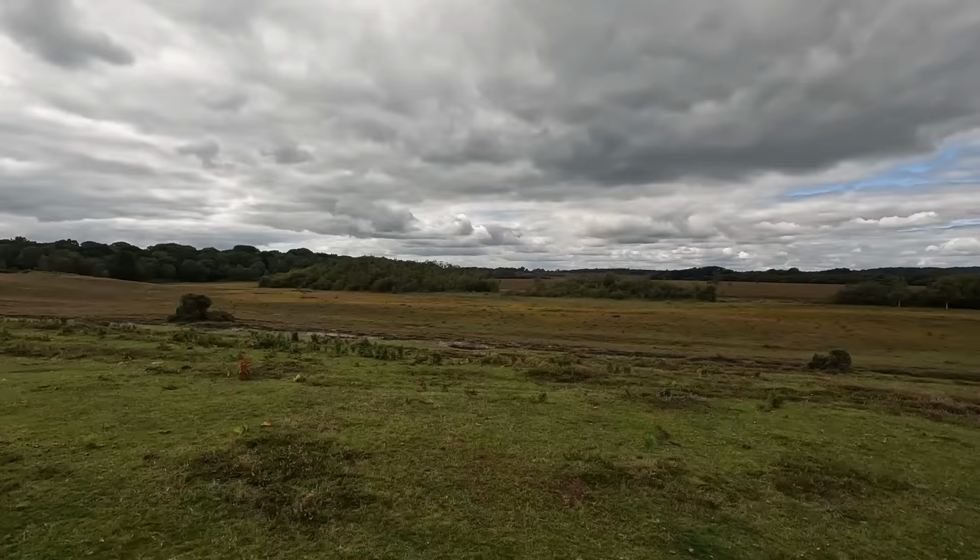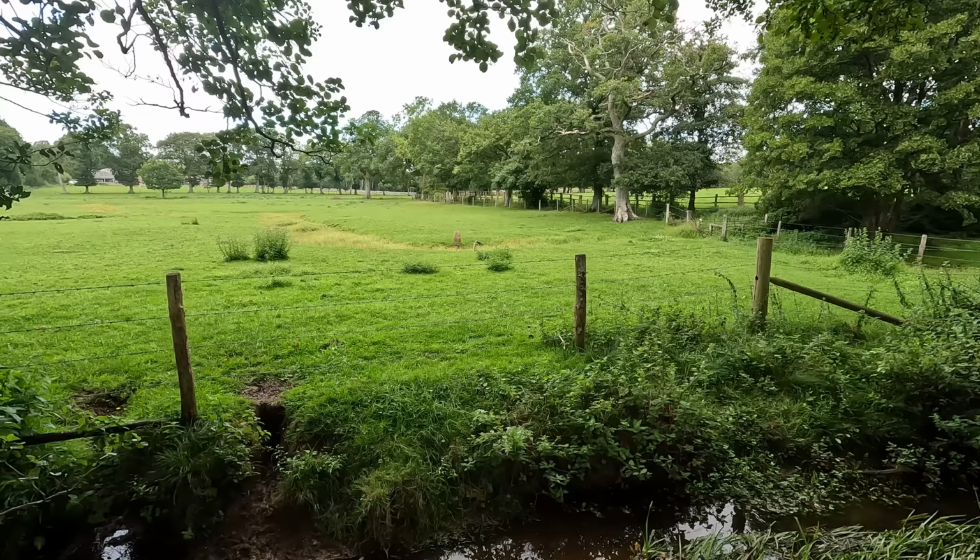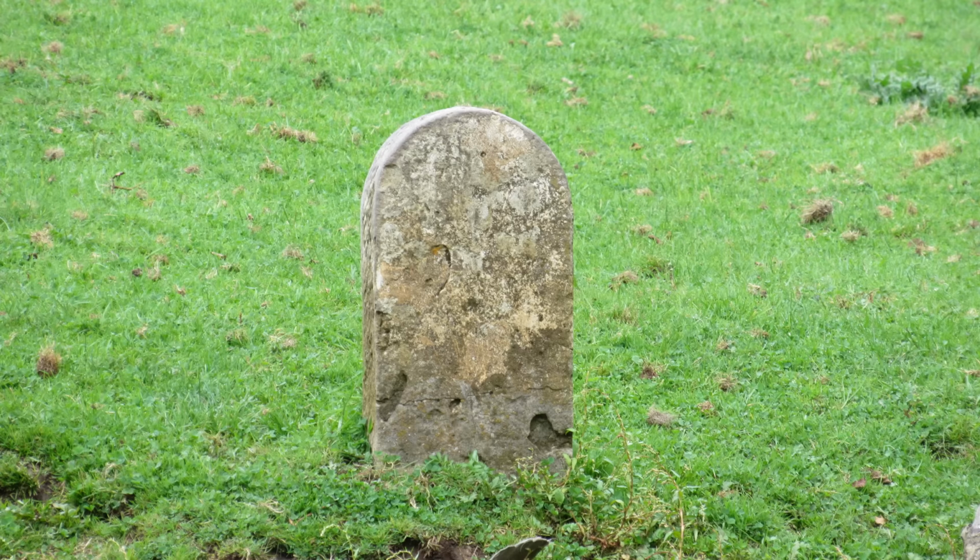Ha ha! Now this definitely is a boundary stone just on the other side of the river. It's actually in private land, but that boundary stone does appear on a map.